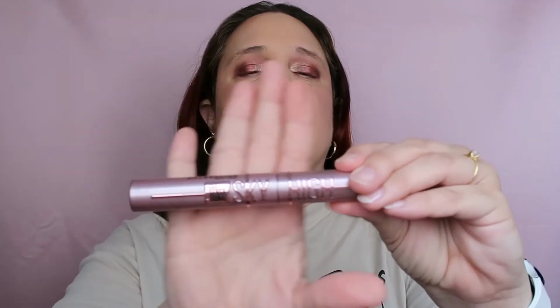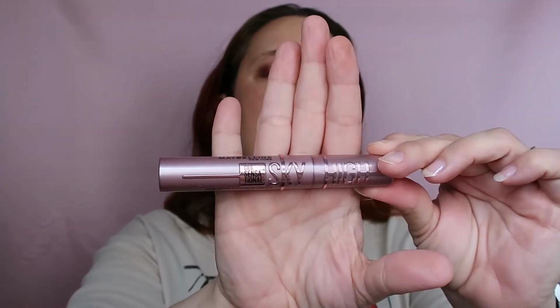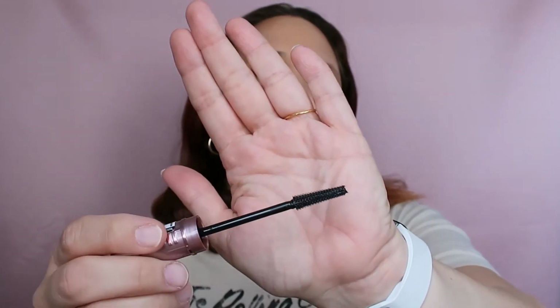Oh, this one I remember that I ordered. This is the Sky High Mascara by Maybelline. I wanted to buy it and then didn't want to buy it and then wanted to buy it and didn't want to buy it. Basically, I bought it at the end. I'm really curious about that. This is the wand. It has a mascara scent. Of course, I'll try it and we'll see what I think about it.